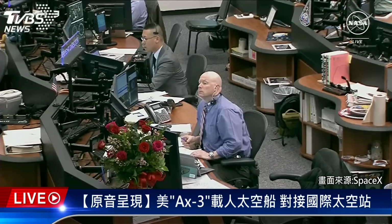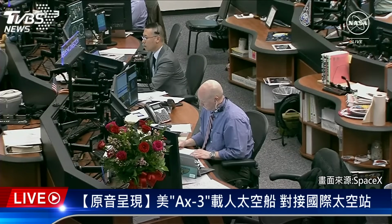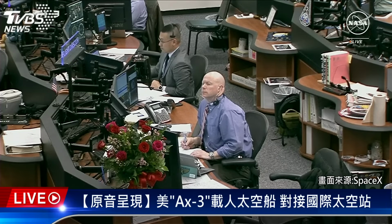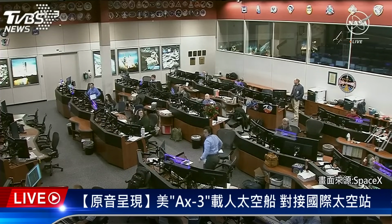As I was mentioning, next to Capcom is the flight director. That's the individual that leads the team through major milestones. There's also ADCO, that stands for Attitude, Determination, and Control Officer. They handle controls, attitude, orientation of the ISS. There's also VVO, the Visiting Vehicle Officer.